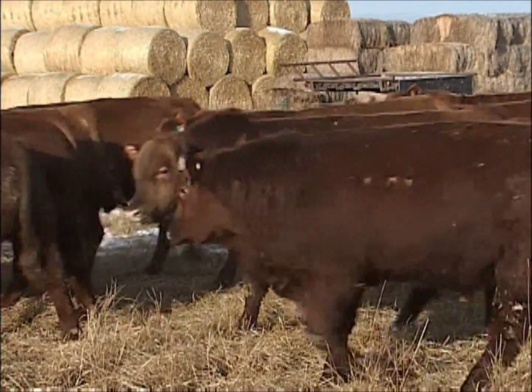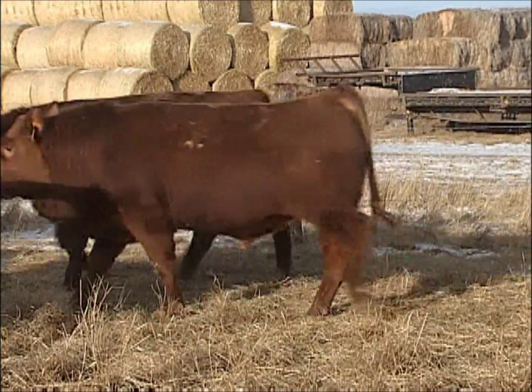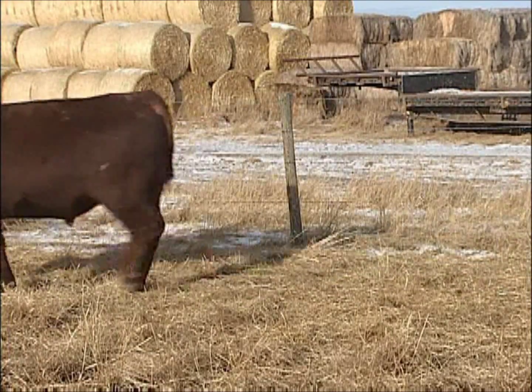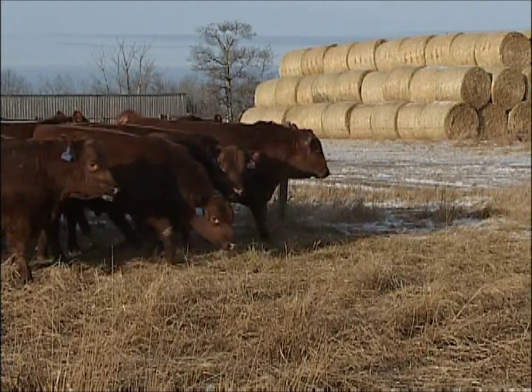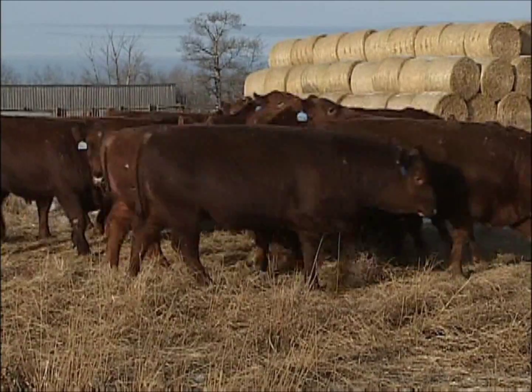These bulls, you can see as we move these bulls around, even though they're not really old bulls, I mean, these bulls have the scrotal size of most 2-year-old bulls. Fertility is something that we've worked hard at over the years to incorporate into our cattle. It doesn't matter what breed or line they are.